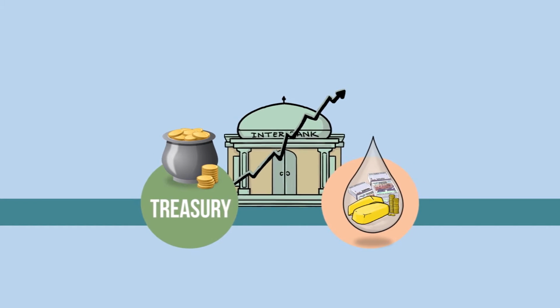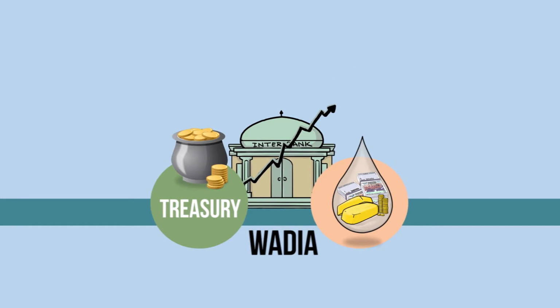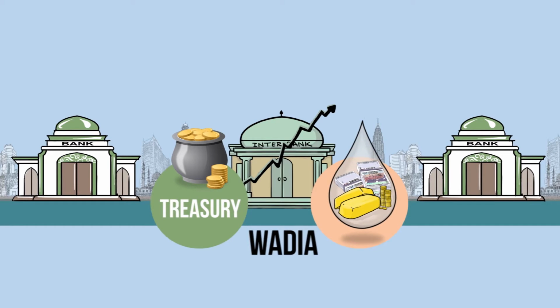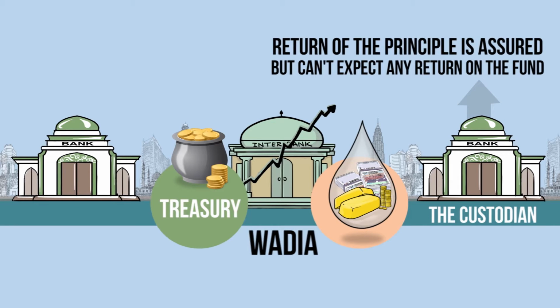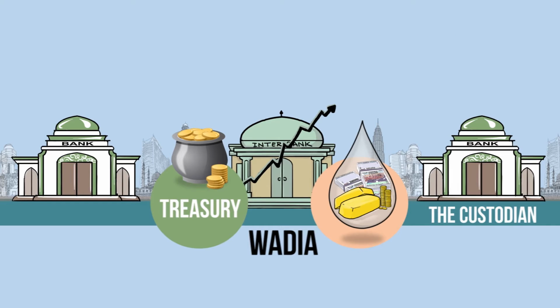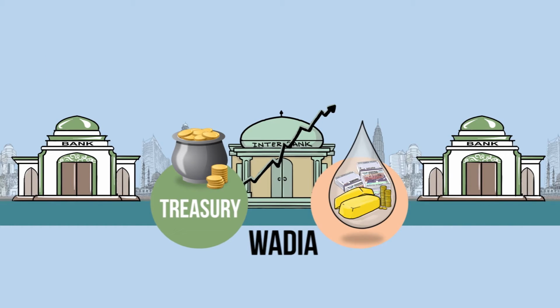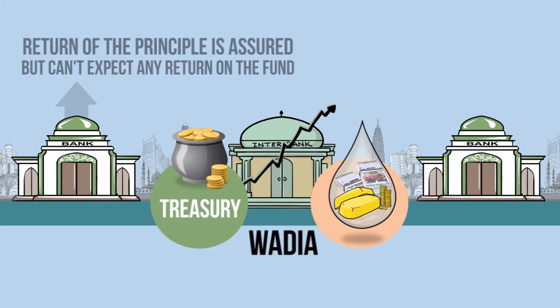Let us now discuss how the structure of wadiyah is used to manage liquidity. The excess liquidity of one Islamic bank can be placed with another Islamic bank on the basis of wadiyah. In this instrument, the Islamic bank which accepts the funds is viewed as the custodian for the funds, and there is no obligation on the part of the custodian to pay any return on the account. If there is any dividend paid by the custodian, it is perceived as hibah, gift. So, one important point to note is that the bank which is placing its excess liquidity can expect to receive its principal, but there is no surety to receive any return.